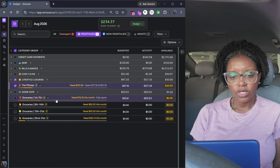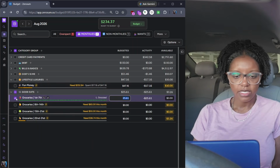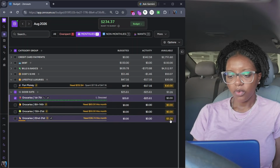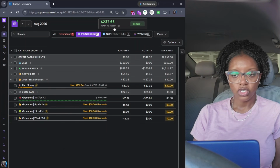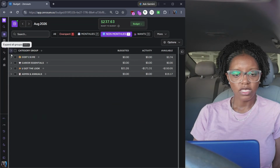And then groceries, we don't need any more this week. So I will snooze that. And hopefully I don't spend any more here or here either. But for this one, I will move this money to ready to assign, ready to budget. Yeah, okay. All right. So that's all we need for monthly, and we have $237.63. That's great.